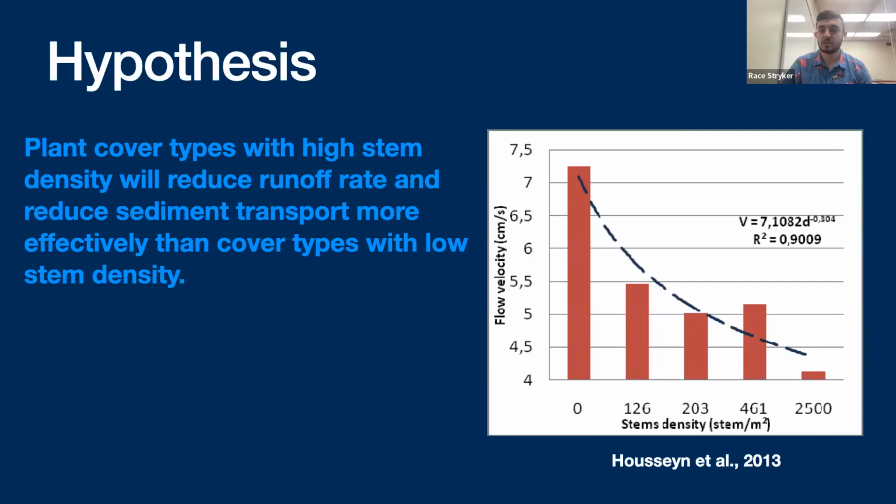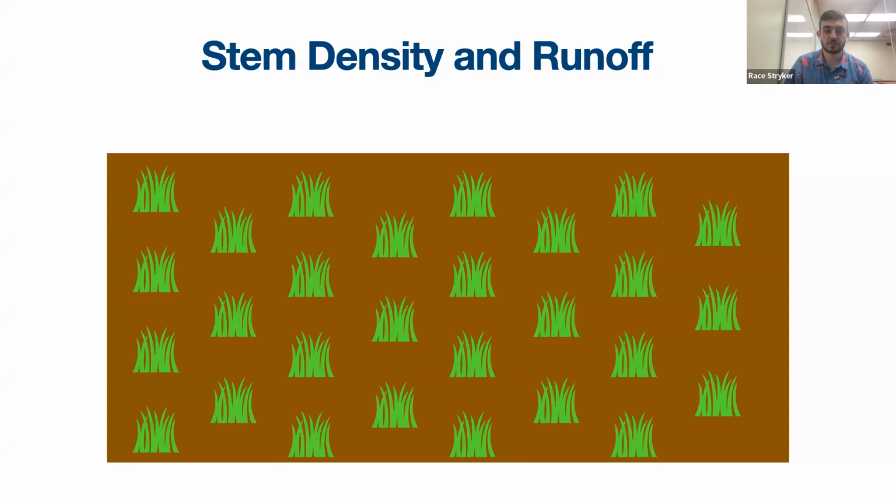The main hypothesis is that cover types or vegetation with a higher density of stems can slow water more effectively, which causes less shear stress on sediment and less erosion, and is also able to slow down water from upslope and potentially cause sediment to be deposited in these buffer strips, which will reduce the amount that's transported into the marine environment. That works because when you have a bunch of stems in the path of water, the more there are, the slower that water is going to move because it has to navigate around all of those stems.